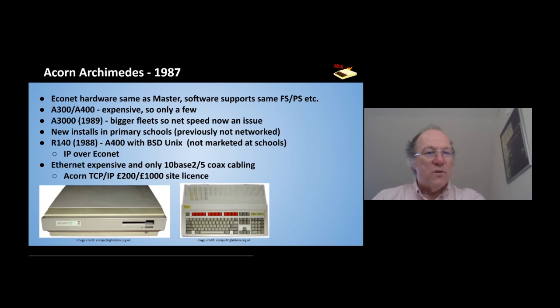Ethernet at this time was not the answer to your problem. Ethernet was very expensive. 10-base-T hadn't been invented yet. So you had the choice of 10-base-2, which didn't go very far and was a bit flaky for use in the classroom, or you had 10-base-5, where the AUIs were more expensive than the machines you wanted to connect to it. And the Acorn TCP/IP software was expensive, £200 a machine or £1,000 for a site license. So altogether, Ethernet was not something that schools could consider. So this was a bit of a problem.